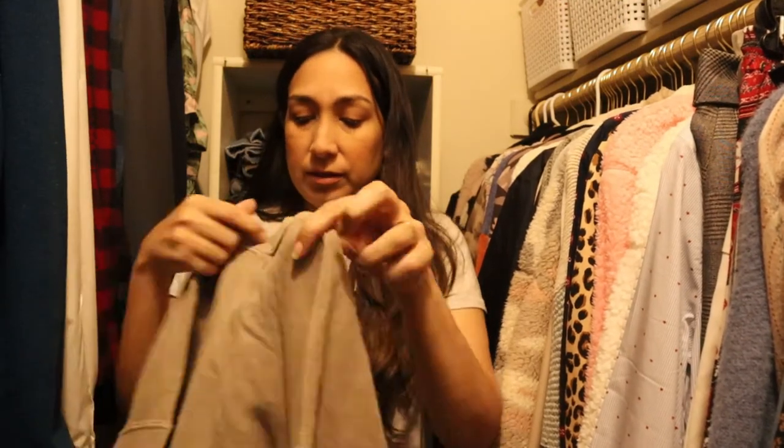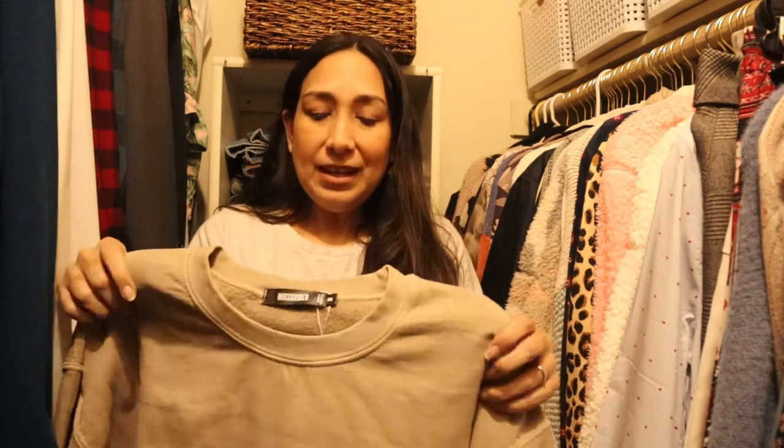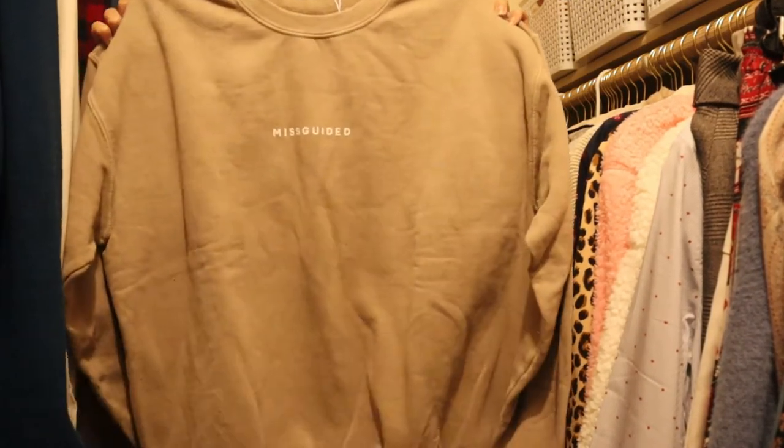Then I ordered from Misguided this sweatshirt in this color. I ordered online the first time I ordered. I watched some YouTube videos saying that it was their favorite, and I like it, but comparing to the Target one, for example, the material is different for the price, I mean, but still I like the color. Size medium too, says Misguided here. They have many different colors. I chose this one. Yeah, but still I'm going to use it. I like it anyway.